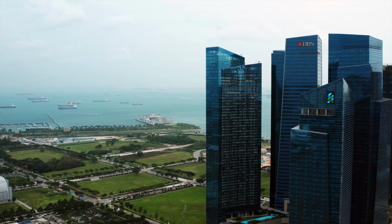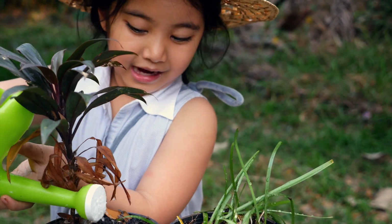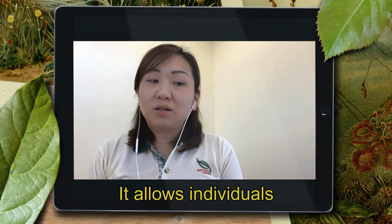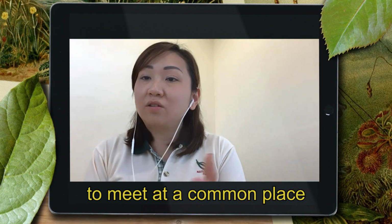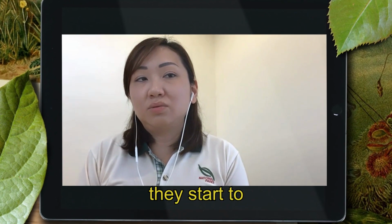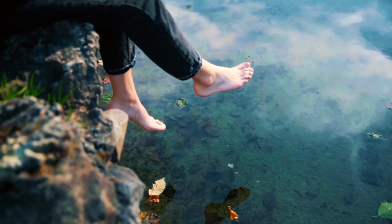As therapeutic gardens spring up around Singapore, Shirley says that for her, the success of the program is a simple way the gardens bring people together. It allows individuals to meet at a common place. And again, in just sort of an unstructured way, they start to interact, to mingle and bond, which is something very nice. We've long been familiar with the restorative power of nature. Places like HortPark are now showing just how real that power is.